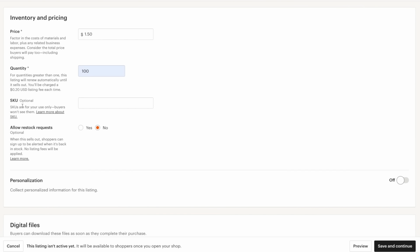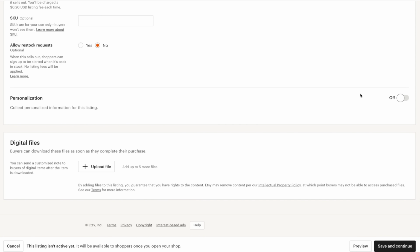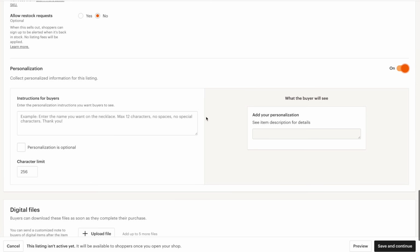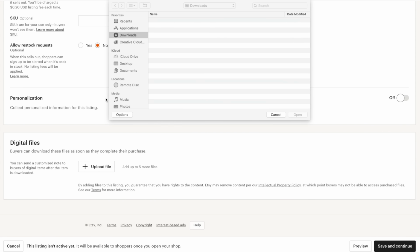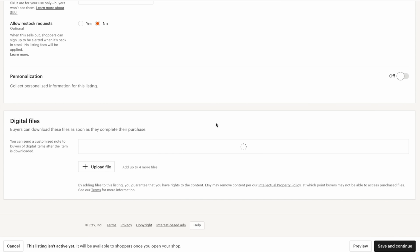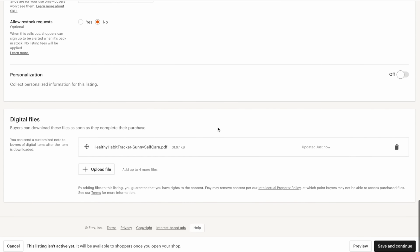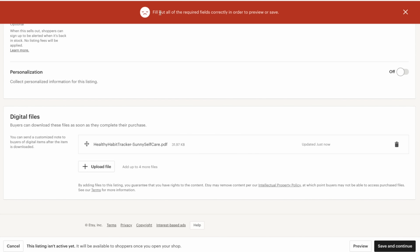Moving on to the inventory and pricing section of your listing, you will want to create a price and then a quantity. If you're doing digital, you can use a higher quantity of items. If you're doing something physical, you'll probably only want one, and you'll have to do a manual restock when that happens. You can do personalization. So if you're letting customers customize your listings, you would select that there. And then finally, if you're doing digital, you add the actual file so that the customer can download it once they buy it without you having to do anything.